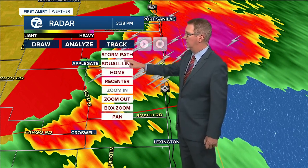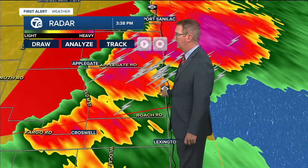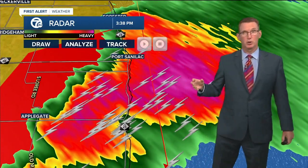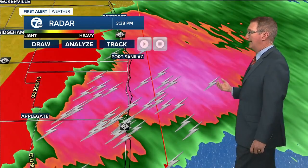Let me just pan this down a little bit so you can see a little bit better what we're talking about here. This is the area that we're most concerned about now. What you want to look for is a notch like that, which will show a strong inflow and a strong updraft, and that's where tornadoes form in that part of the storm.